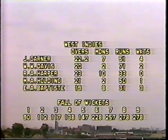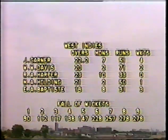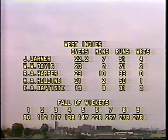Some impressive bowling figures there. I thought Harper bowled well, even though he didn't take a wicket. Garner was all menace out there for his 4. 2 to Davis, who bowled very fast all the way through. 3 to Baptiste and 1 to Michael Holding.